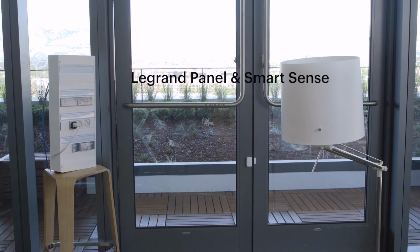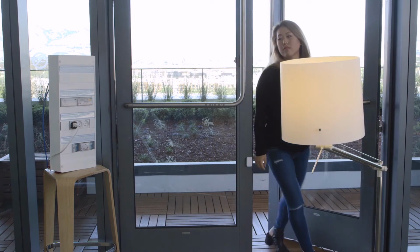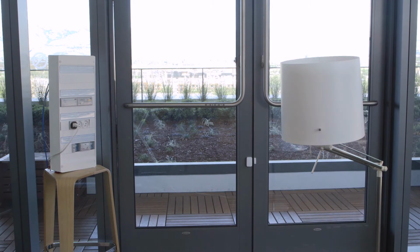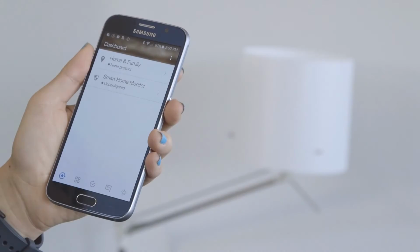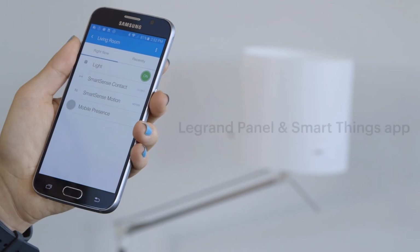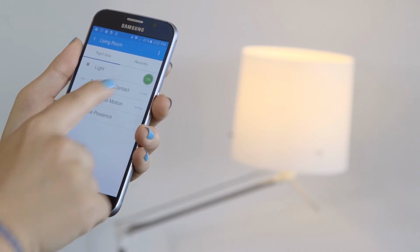Next, let's connect a SmartSense door sensor with the Legrand panel. When the door opens, the light turns on. When the door closes, the light turns off. With ARTIK Cloud, a SmartSense device can now interact with the Legrand panel. Since ARTIK Cloud is synchronized with the SmartThings app, the SmartThings app and devices are also able to connect to the Legrand panel.